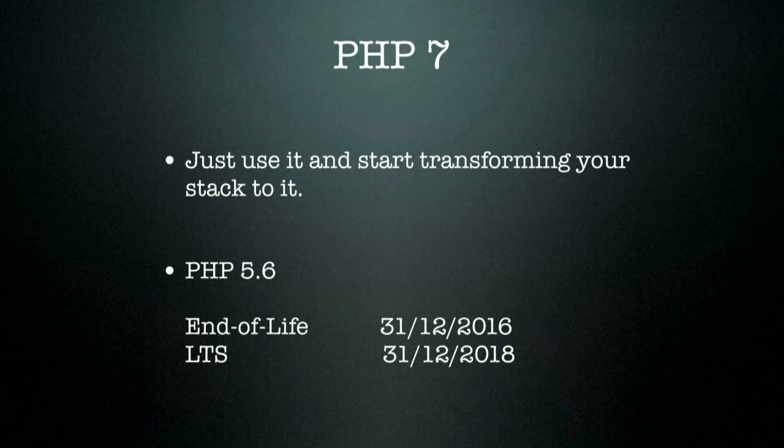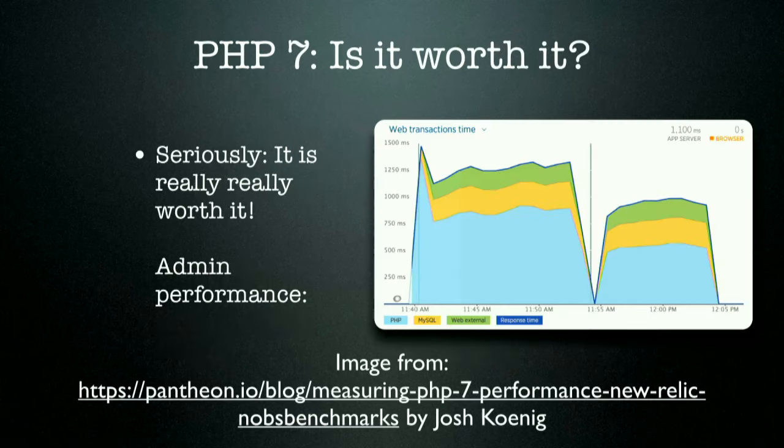So really, just start using it and start transforming your stack to it. Start with it, for example, in development. Start developing sites. Then put your test server, then your staging server. And then once you are happy and you see everything's working great, put it to production. PHP 5.6 will be end of life just this year already. And the long-term support, which means security fixes, will be until 2018. So is PHP 7 worth it? Seriously, it's really, really, really worth it.